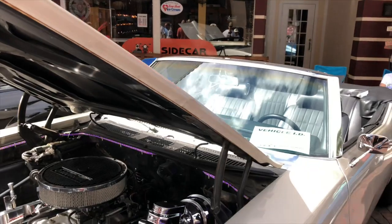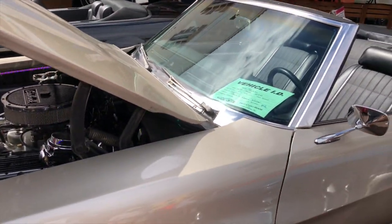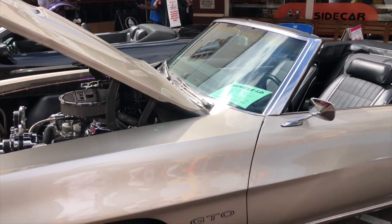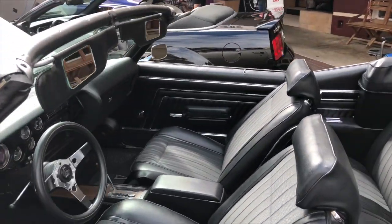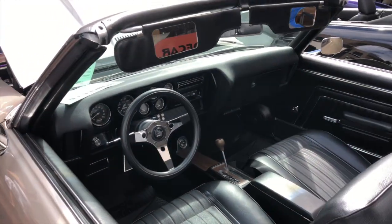Another favorite is the Pontiac GTO. This is a 1970, 8 cylinders, 400 horsepower. It's beautiful with a paint job. Nice leather interior. Oh, leather or vinyl, I'm not sure. But in great condition.